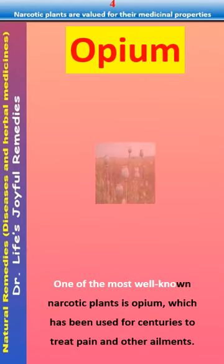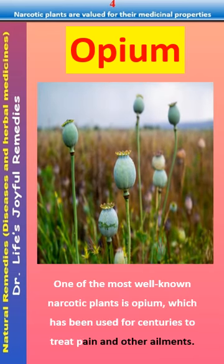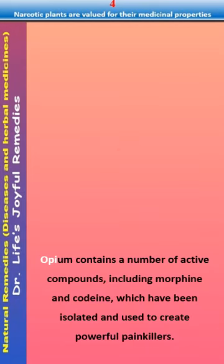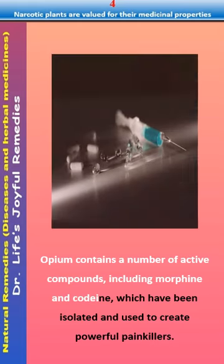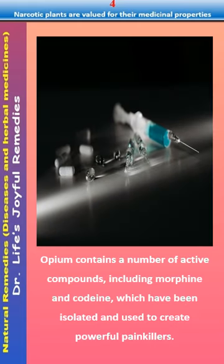Opium. One of the most well-known narcotic plants is opium, which has been used for centuries to treat pain and other ailments. Opium contains a number of active compounds, including morphine and codeine, which have been isolated and used to create powerful painkillers.